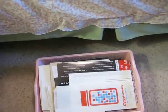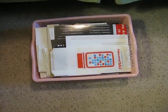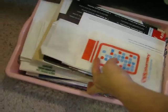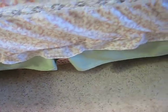Okay, underneath here, this bin is where I throw my junk mail and paper bags, magazine pages, things that I want to keep for journals. And I keep it confined to this bin. When that bin fills up, I have to weed it out. I can't get a bigger bin. That's my rule.